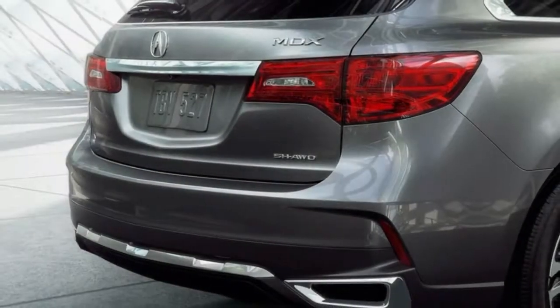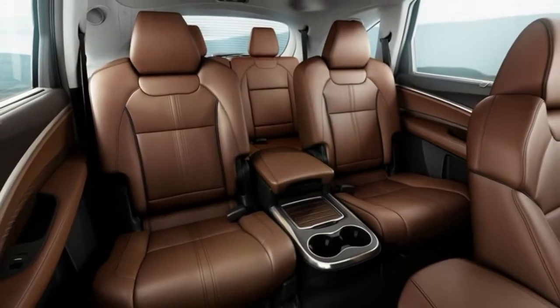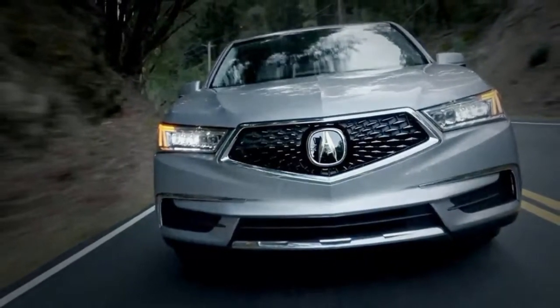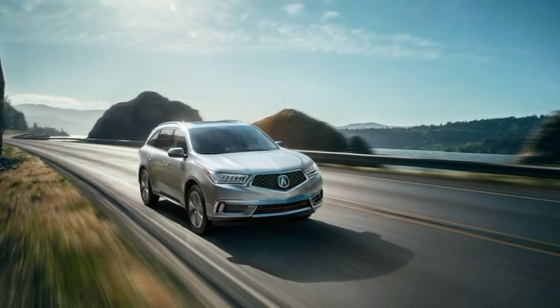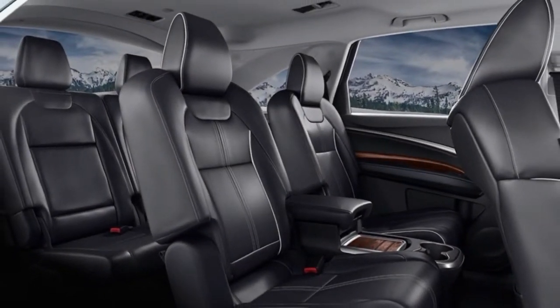SH-AWD is an excellent system that moves power front to back and side to side. The MDX also uses what Acura calls IDS, or Integrated Dynamics System, with Comfort, Normal, Sport and Sport Plus modes. With SH-AWD, the system puts more power to the outside wheels in a bend. That is called torque vectoring.